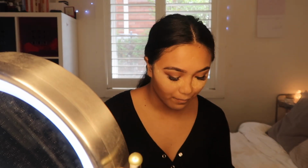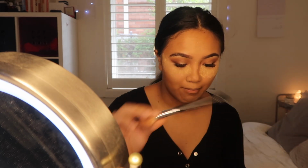This is the NYX brush in the shade Amber. I've discovered that my skin looks quite good with a really nice peachy blush. I've just put too much on. Oh, at least it's pigmented.